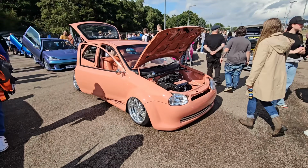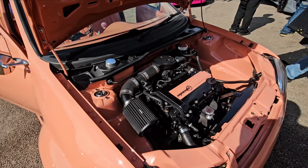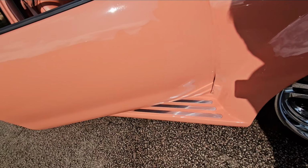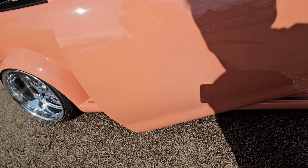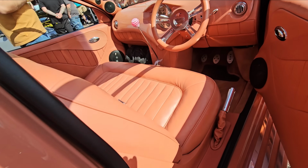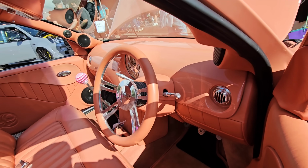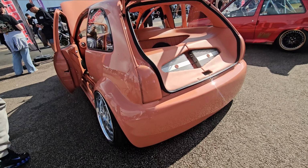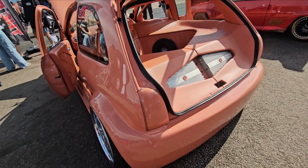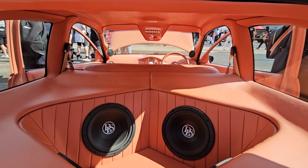This is the maddest one of the lineup, finished in peach, and there's a lot of peach engine bay as well. We've got the wide arches, the chrome wheels, of course, down to the side skirts, much like an American hot rod, and even more like your American hot rod, a bench seat inside. Another completely custom dashboard and seemingly rear light deletes. I don't know if these are vajazzles or LED, probably LEDs, but look, there's no lights on the boot lid either. Custom sound system, of course, taking place of the rear seats.